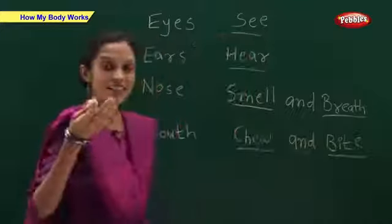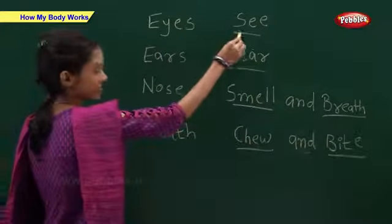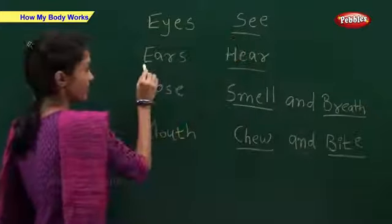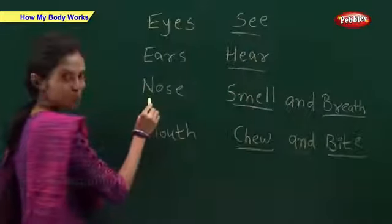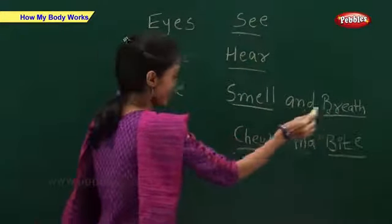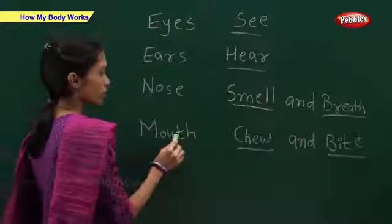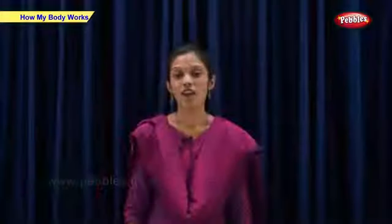So now let us revise. We use our eyes to see, ears to hear, nose to smell and breathe, mouth to chew and bite. Now let us see some pictures and find out which body part is used for the activity.